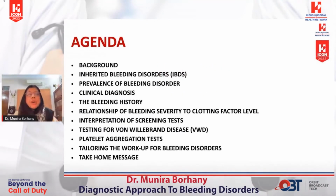The agenda of today's presentation is an overall background of bleeding disorders: what inherited bleeding disorders are, what their prevalence is, how to diagnose them, and the importance of the bleeding history. Then the relationship between severity of bleeding and clotting factor levels, the interpretation of screening tests, how we diagnose von Willebrand disease, the platelet aggregation test, how to tailor the workup for bleeding disorders, and ultimately the take home message from this presentation.